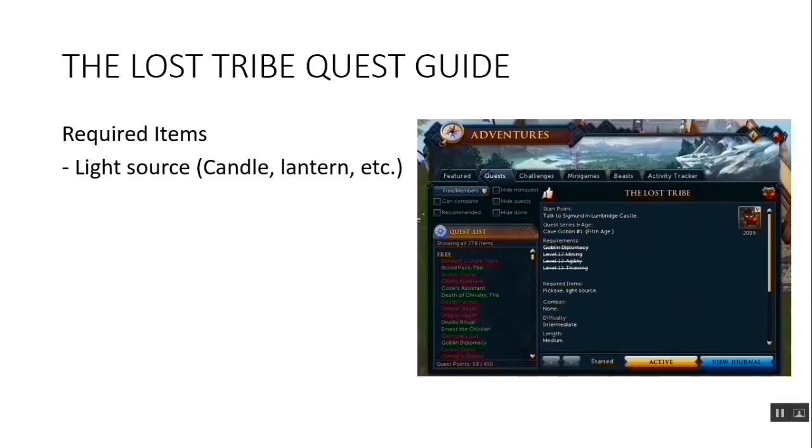Welcome to another one of my quest guides in RuneScape 3, and in this video I am going to talk about the Lost Tribe quest. And the only thing that you need in your inventory is a light source, such as a candle, a lantern, or whatever you can get your hands on.